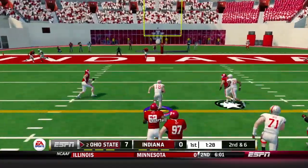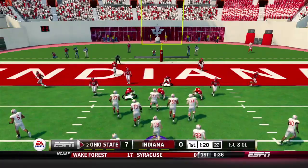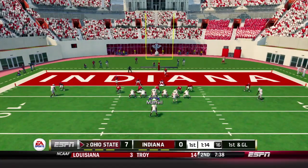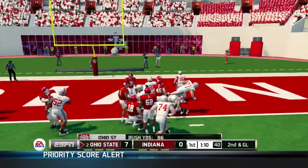He's going to try and scramble. Inside the 10, decides to slide. Check, check, check, check. No! Run, run, run, run, run! Nice run, and he's brought down.